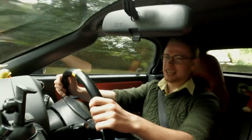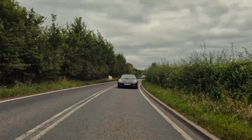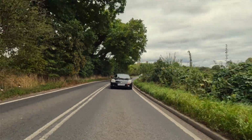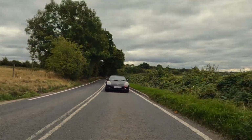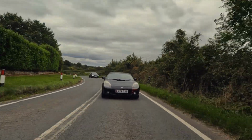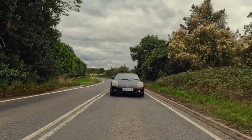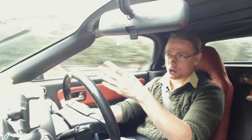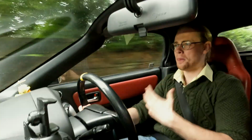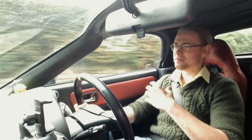So what is it like to drive in terms of handling? Realistically, its competitor is the Mazda MX-5 NB. And the NB is a much easier car to drive, especially on the limit. The Mazda I've always found very cooperative, very communicative. If you want it to go sideways, it'll go sideways. If you want it to go straight, it'll go straight. It's very at one with you, and it feels incredibly easy.